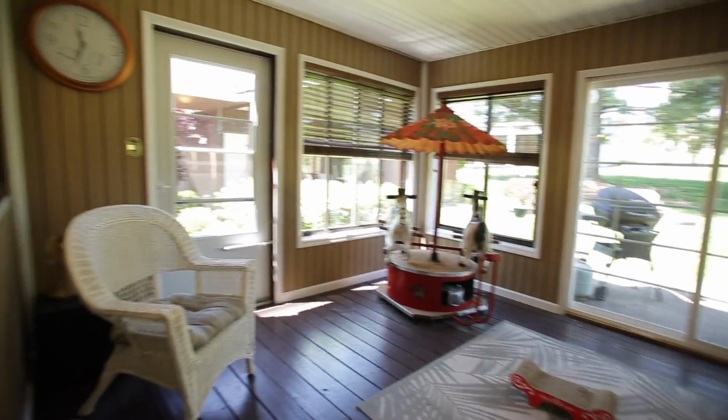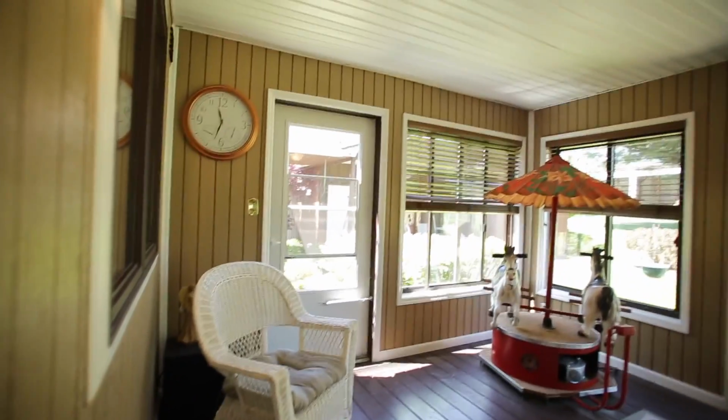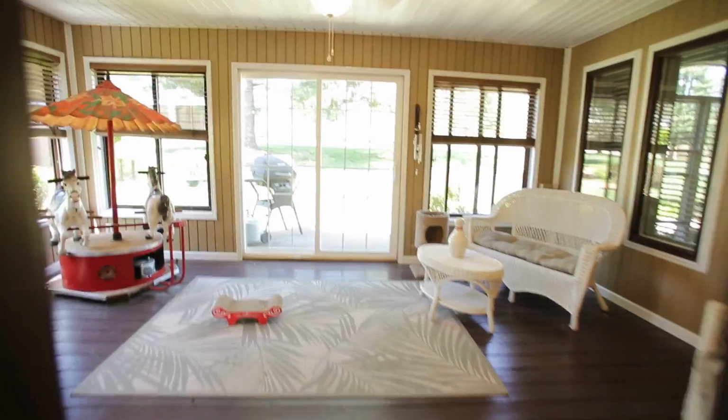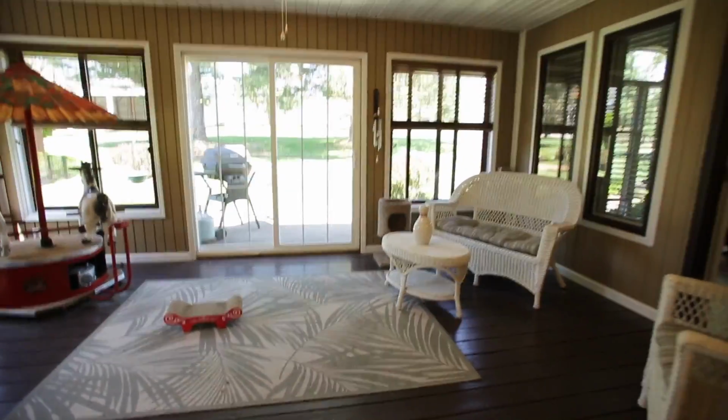I'll tell you what, my butt be out here all the time. I love this. You can open this up, my gosh, all the time. I mean, the overflow seating or whatever.